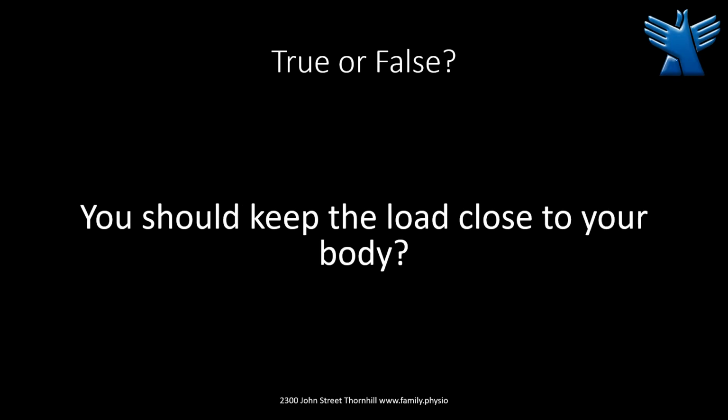Next, true or false: you should keep the load close to your body when you're lifting it. I think the answer to that one is pretty obvious. It's true. If your object is not close to your body, if it's further away from you, there's a larger lever load placed on the low back. More muscle effort is required, and again, it increases the chance of sustaining a repetitive strain type of injury.